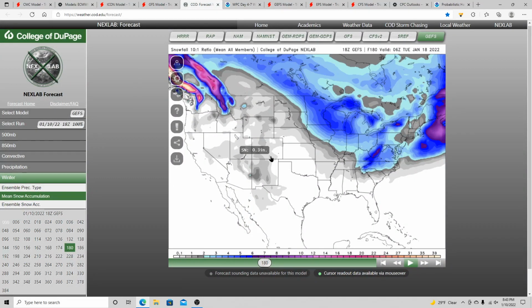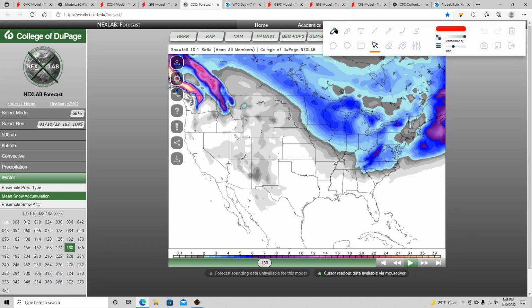Let's check out the GFS Ensemble here. This is your mean snowfall accumulation with a 10-to-1 ratio. And you can see here, especially when you look up into the Midwest, it already has a northern track here. You might be able to pinpoint here, it does look like your low track might go something like this. With the low pressure system track, it does have quite a bit of snow with it across parts of North Dakota, Minnesota, Wisconsin, even into parts of Illinois as well. It has a pretty good agreement for about 5 inches of snow, which is a pretty good agreement for this far out when you think about it.